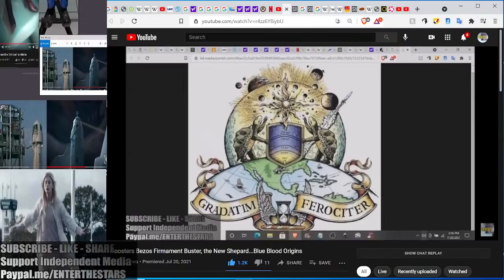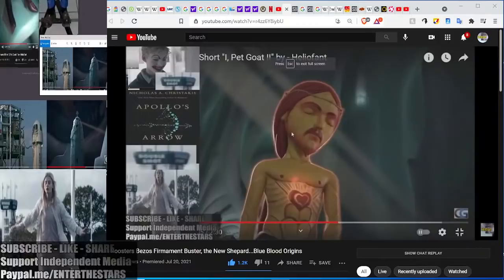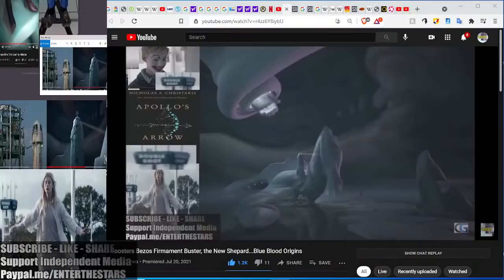Boosters, Bezos, Firmament Buster, The New Shepherd, Blue Blood Origins. Enter the stars, and welcome to the latest revelation in our nested reality. iPetGo 2, the animation you're seeing right now, was released in 2012, and in this scene, the heavens opened up upon the phallic booster. The question is, what is it boosting? I believe the answer lies in this scene.